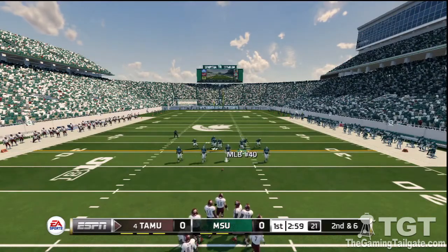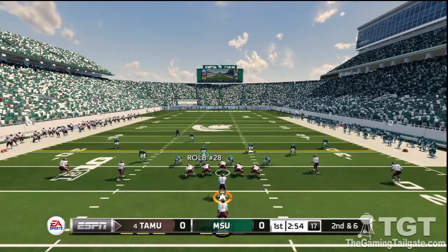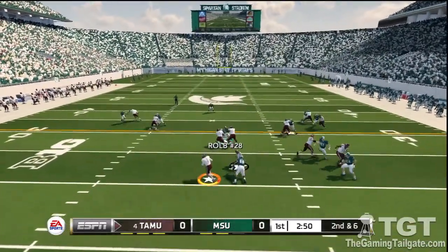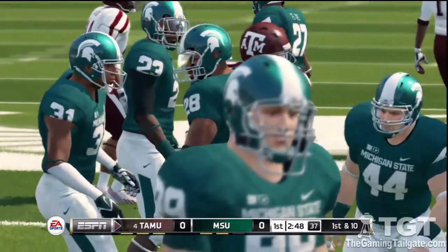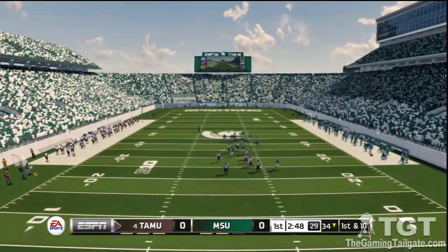Second and six. Ball on the 24. And he's taken down at the 34-yard line. That's good for a gain of 10 yards. That makes it first and 10.